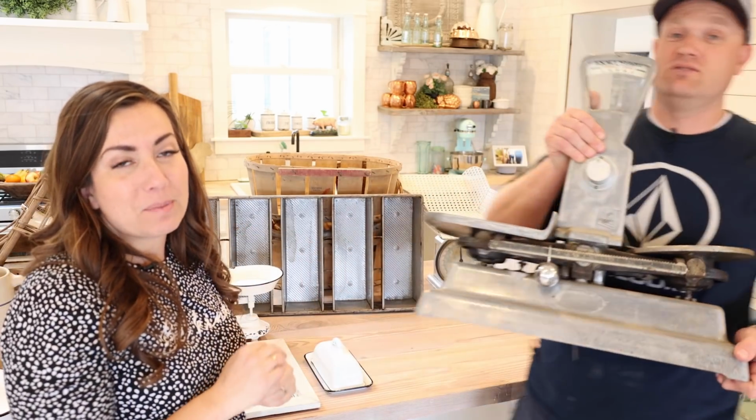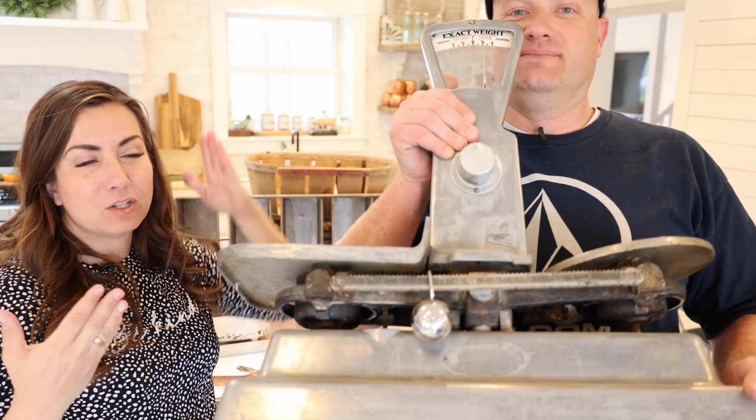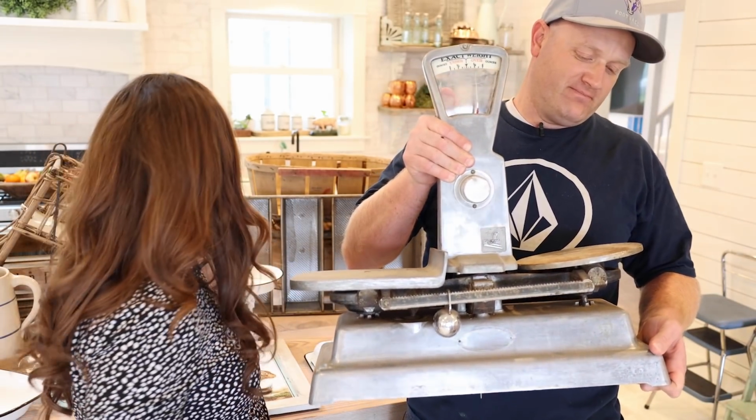So I'm going to show you my scale. My scale will not be staying the color that it is. We're going to be repainting it, but then I present to you the scale for sale. Look, I rhymed. I didn't know we were going to be painting yours. Oh yeah, we're going to paint mine because I don't like the brown color.